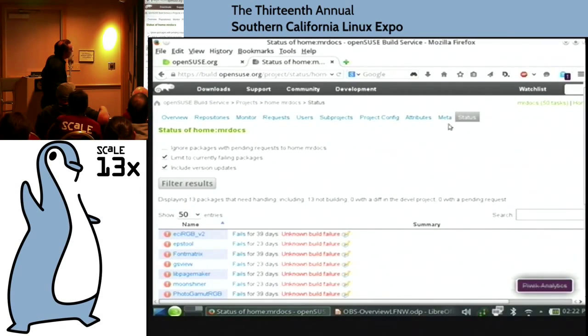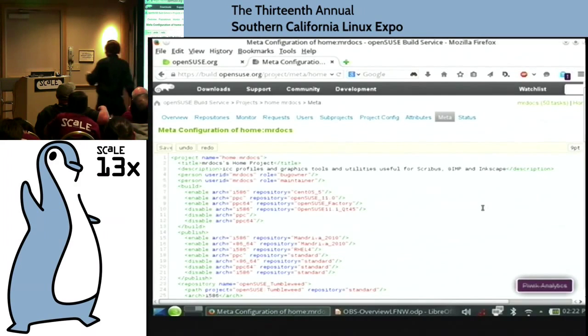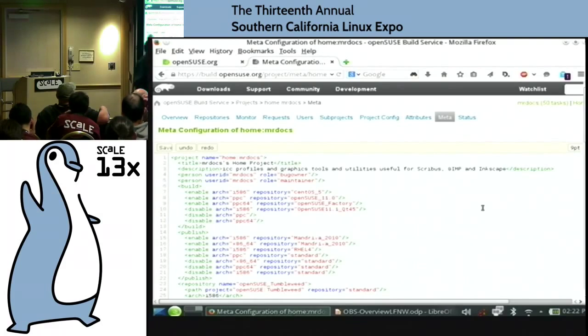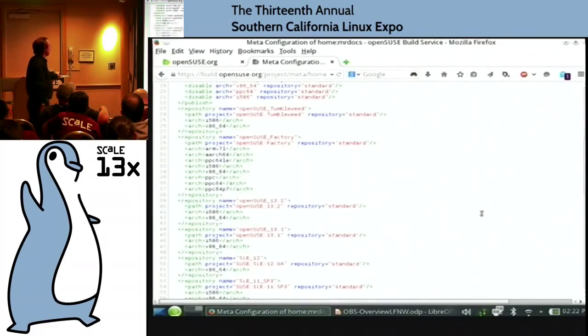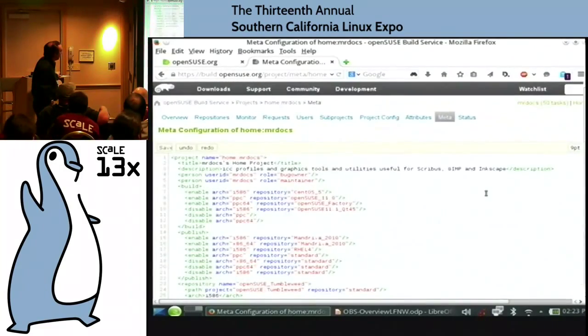I know why it's broken and I'm just leaving it, but then we call OSC meta. This is the actual file that controls, for example, descriptions and the arches and all that sort of thing. Because, for example, this is an old one, I actually need to clean this up, openSUSE 11.1, I built against a specific repository that had Qt libraries. And you can see here all the different ways that these are defined.